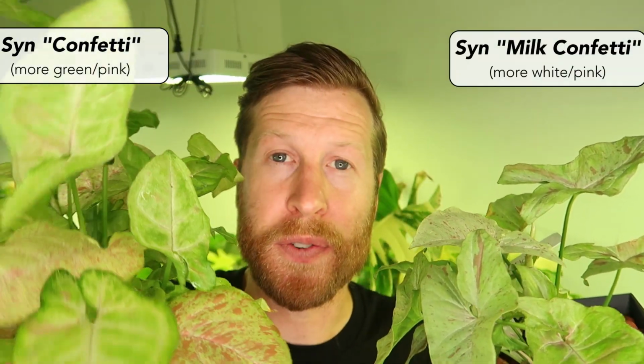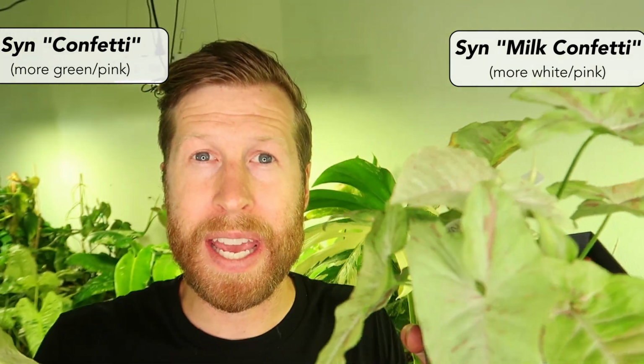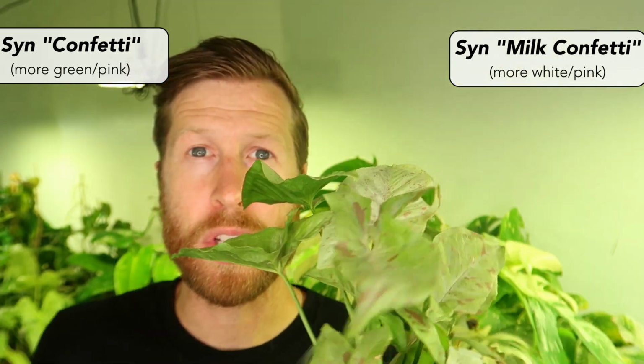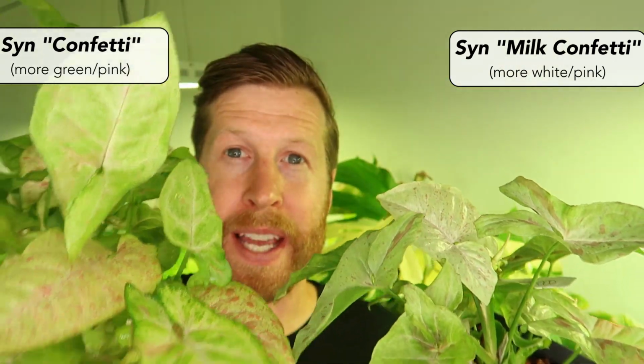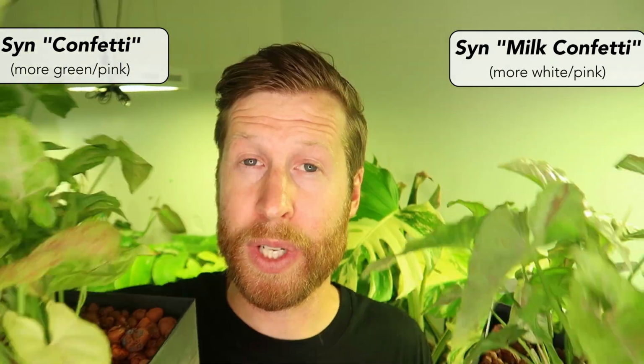The difference with these plants is this plant goes for between $40 and $100, and this plant goes upwards of $150 to $300 depending on where you get it. But I'm happy with both these plants. I think they're both beautiful and fun to grow. Syngonium milk confetti and Syngonium confetti, really easy to confuse.